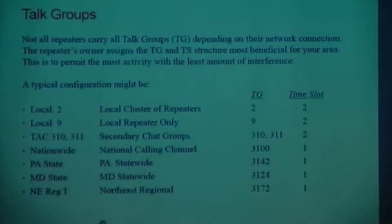All right, not all repeaters carry all talk groups. Depending on their network situation, the repeater owner assigns the talk group and the time slot structure most beneficial for your area. This is to permit the most activity with the least amount of interference. This is a standard. The repeater owner and also the repeaters have to interconnect to each other through the internet, and that's called through a C bridge. So the repeater owner and the C bridge manager or owner in concert work with what talk groups get distributed to the repeater.